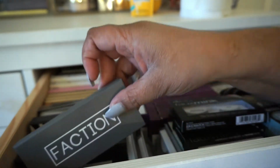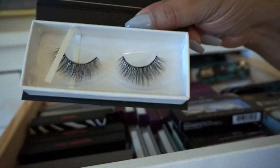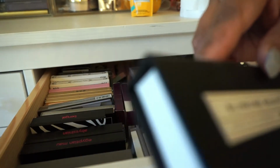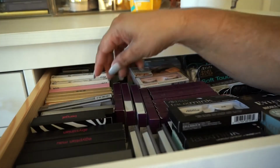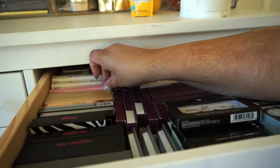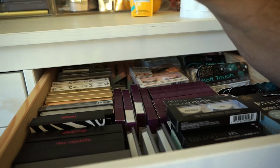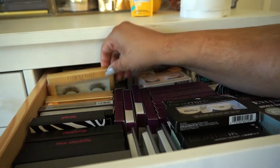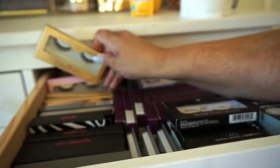I have Blinkin' Beauty. Blinkin' Beauty, sorry. These are my favorite ones by them, which I think they're just design number 6. It doesn't really have a name on them. I have some House of Lashes back here. These are Featherette. I have the Tinkerbell ones, which I have yet to wear, which I don't know if I'm going to wear them at all.